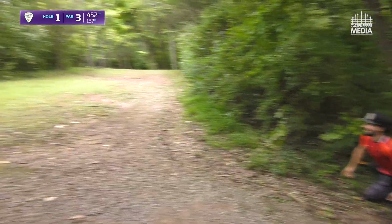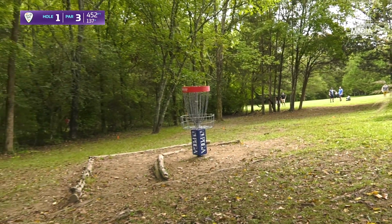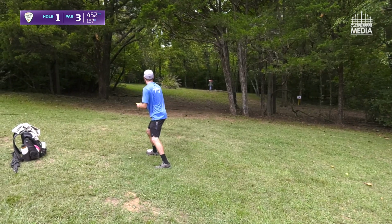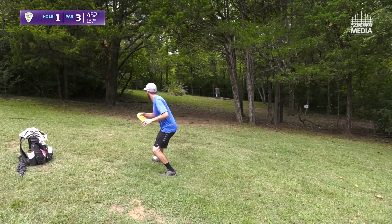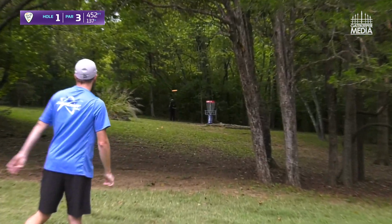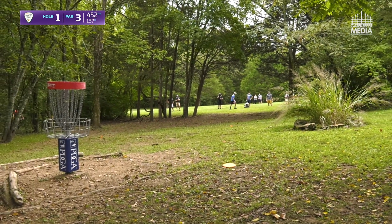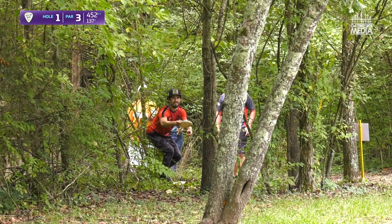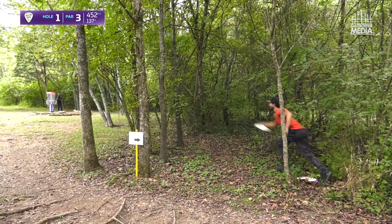I'm pretty amazed at where these players are landing on the first hole. Some of these I've never seen before. Man, he got caught up. Yeah, he was super close to getting out there, but he'll have a long putt. And this is where you want to be. This is textbook right there. Yeah, and Chris is going to play to the high side, and that's how you want to start this course. And Nikko still has a very tough putt.